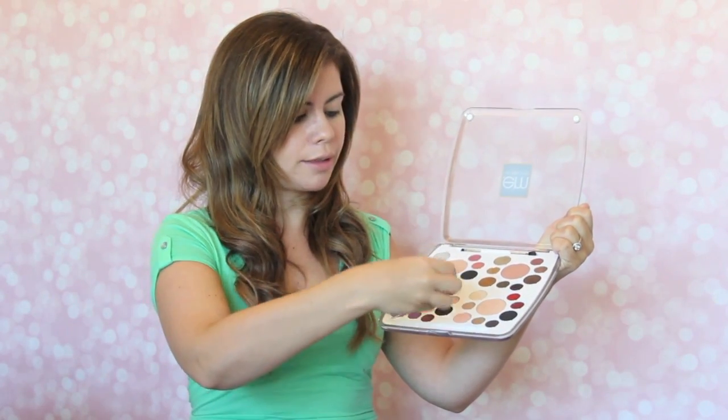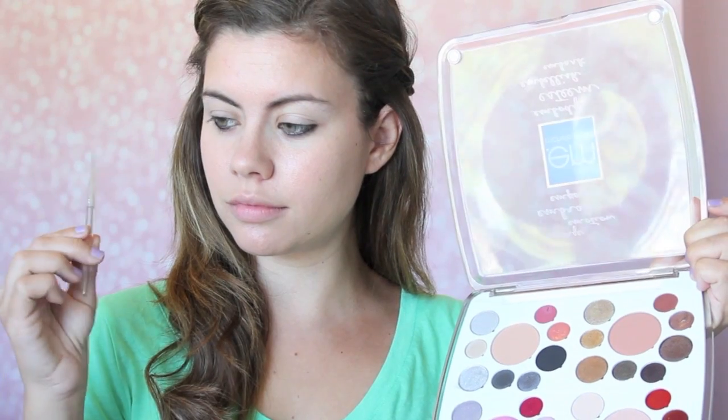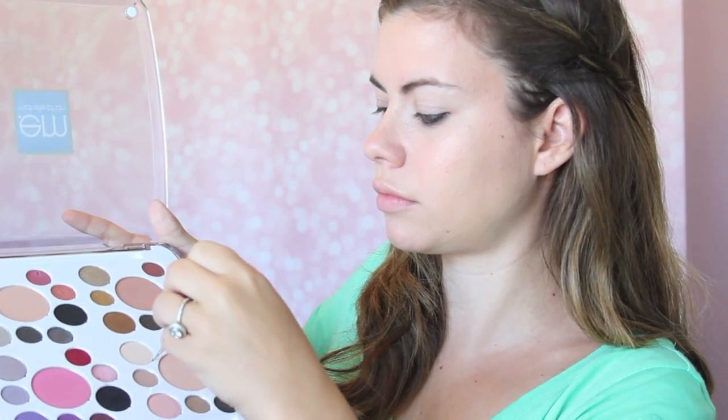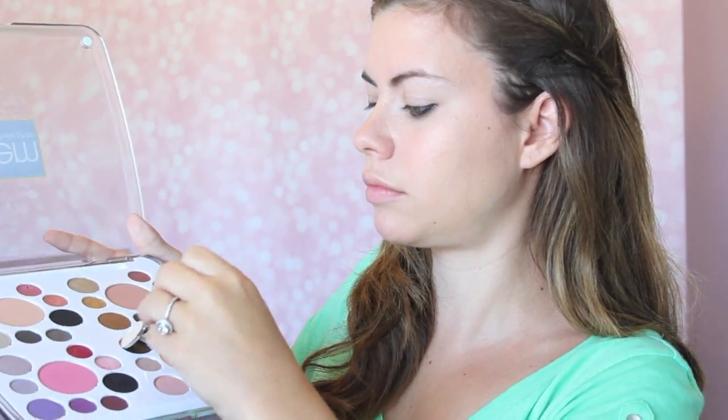And then the other thing is your little tool to use to get out your shadows and put them in your travel palette. And I think it's really, really cool and fun. Maybe that's why I like it. It's kind of fun to do. So there's a little groove and indentation where you can stick this in, and you just pop out your shadow. It's not hard at all, and then you can just put it right into your travel palette.